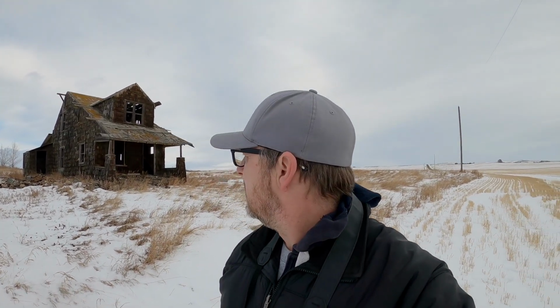And then just, yeah, looking at various angles. I don't like to get too close to these buildings because sometimes there are old wells and stuff like that you can't see in the snow and in the grass. So better to play it safe. Anyway, so yeah, I'm done at the Lund house, and I'll post some photos up now.